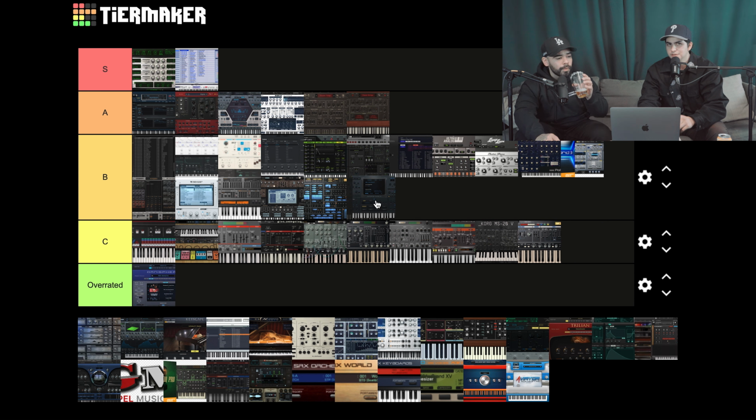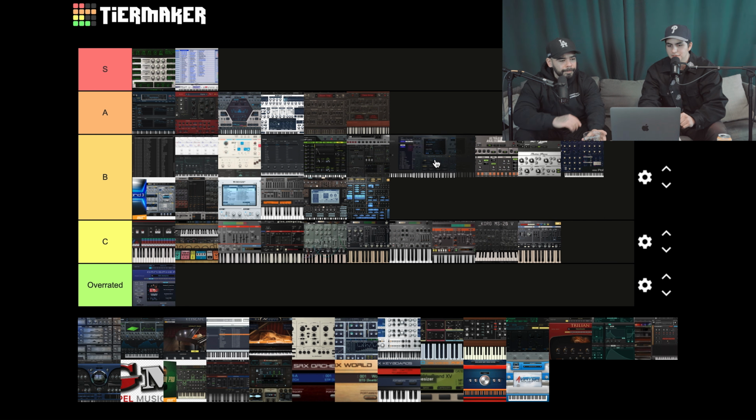When I first used this, and I was making... it was really bad, my old beats, but I really like this plugin a lot. So I'm gonna put this high B, and we'll talk about it later. Okay. All right. Oh, this one right here, Electra X?